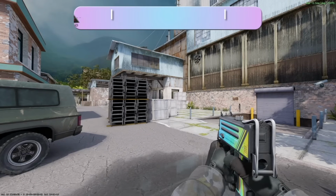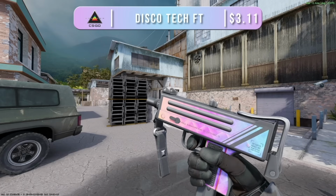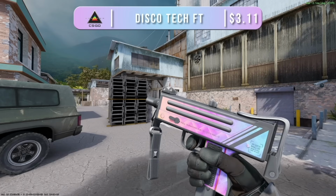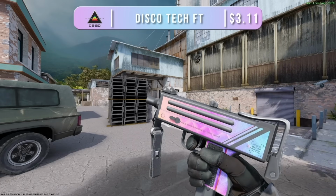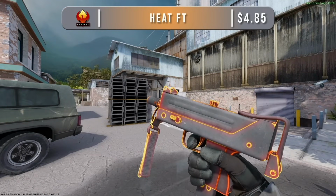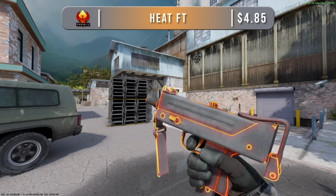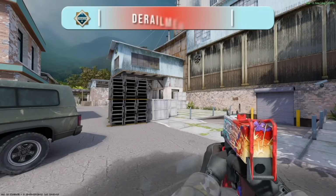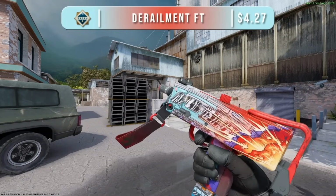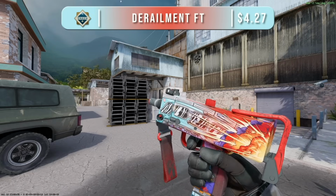For the MAC-10, we have the Discotheque and field tested. This is our first holo skin. The colors change as the gun moves around. It's really unique. Then we have the field tested MAC-10 Heat, which appears to be overtaken by lava around the edges, and also it's a certain streamer's favorite MAC-10. And finally, we have the field tested Derailment. This one's also very colorful and very detailed, and it's from the brand new 2025 Train collection.